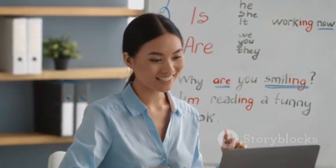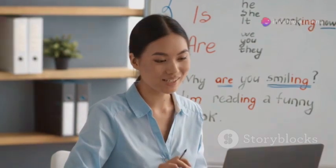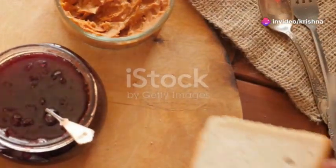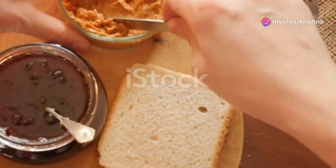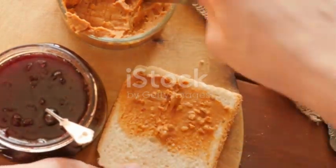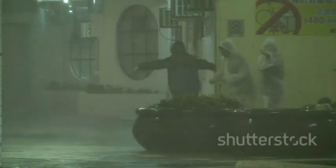Let's kick things off with adjective plus noun collocations. These combinations are essential in making your speech and writing sound more natural and fluent. These are like peanut butter and jelly. They just belong together. Just as you wouldn't separate these two, certain adjectives and nouns are best friends in the English language. Think about describing the weather. You wouldn't say strong rain, would you? Nope, it's heavy rain. This is because heavy perfectly captures the intensity of the rain, making it a more vivid and accurate description.